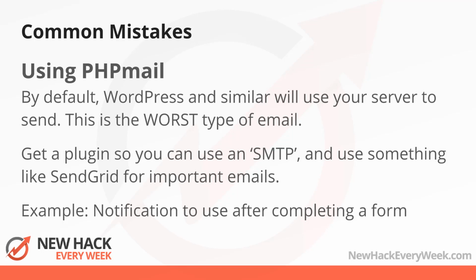Another one is using PHP mail, which sounds really intimidating, but basically what it is, if you're using, say, WordPress or something like that, it's actually going to use your server to send. And this is the worst type of email. What happens is it basically just sends from your server, which no email provider's ever heard of before. It's probably a shared server. You know, you could be hosted on HostGator. So now you're sending from a bad HostGator server instead of like Google. So it's like no authority. It's probably been spammed out by everybody.